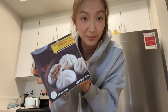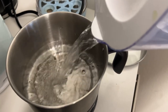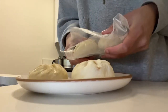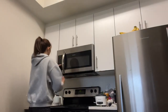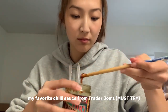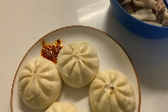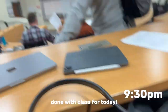Dinner today, we're just gonna have some Trader Joe's frozen food and some dumplings. Pretty good.